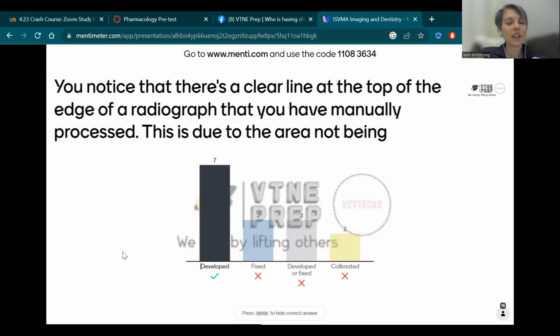Now, the reason why it's developed: if you manually develop, maybe you didn't immerse the whole radiograph into the developer, and that's why it didn't change color. The developer is what actually turns that radiograph into what you want to see, right? So you'll be able to see your image and the black background behind it, so it develops the image for you. So what does fixing do?